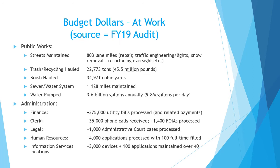Public Works maintained over 803 lane miles. This includes repair, traffic, engineering, lights, snow removal, resurfacing oversight. The Solid Waste Department had trash and recycling hauled of over 22,000 tons, 45.5 million pounds. They hauled over 34,971 cubic yards of brush, and the sewer water system maintained equaled 1,128 miles. Water pumped 3.6 billion gallons annually, 9.8 million gallons per day.